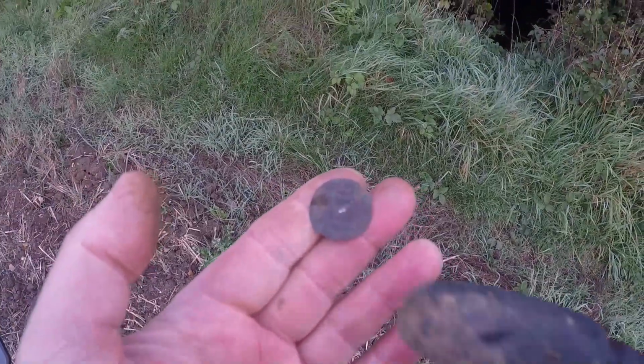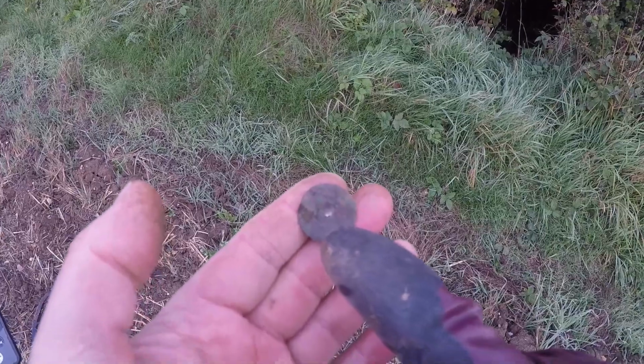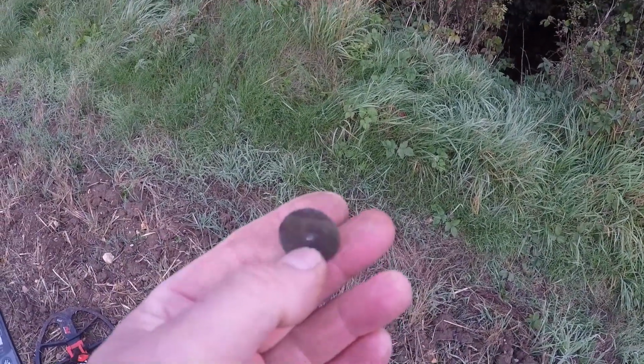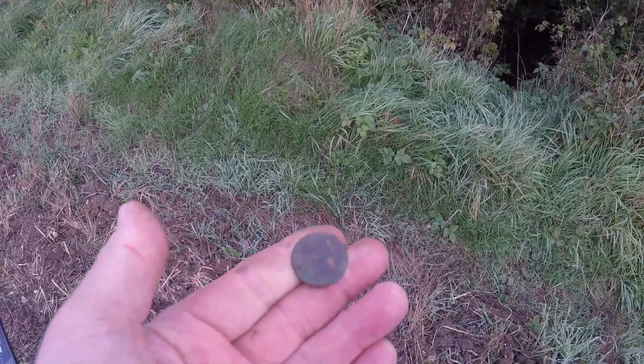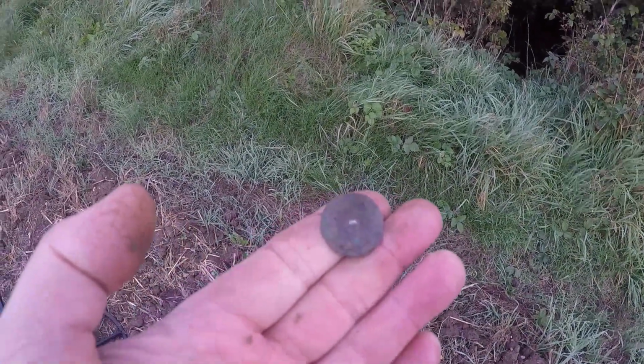All right, I don't know if you can pick that up, but it's not a coin, it's a button. There's a little dimple in the middle there. I thought I was onto a coin then. Oh well. It looks so good as well. I thought I did see it earlier, but I thought it was a little... Oh well, it's a button.